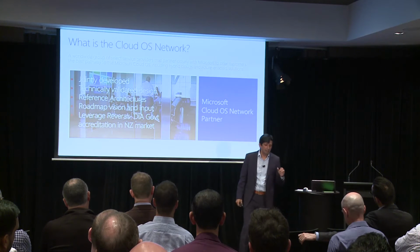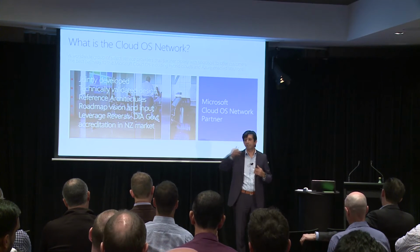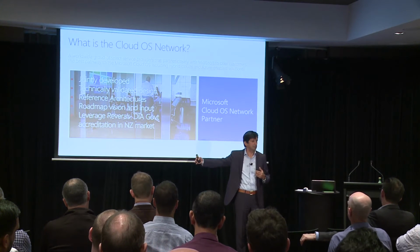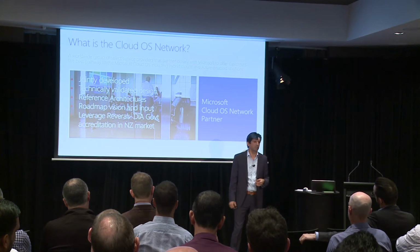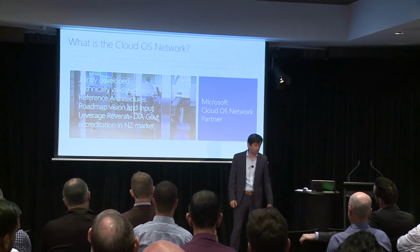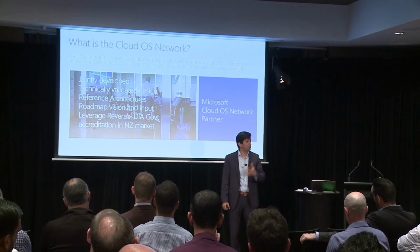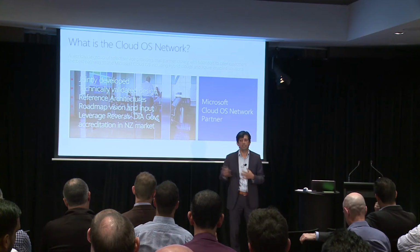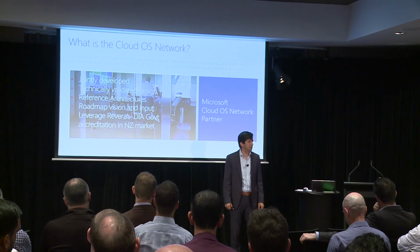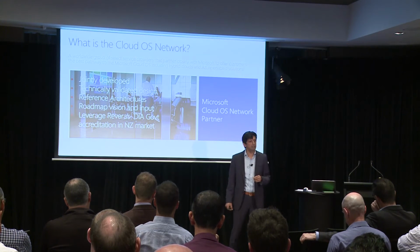We work with Revera also on the vision roadmap. Okay, what's coming down the track for the next 12 months, so that they can then come to you and say, these are the new services that Microsoft and Revera are adding to the platform. We partnered with Revera because they are already on the DIA panel for IaaS, and it made logical sense there as well. So that sort of gives you an idea of why we partnered with Revera.